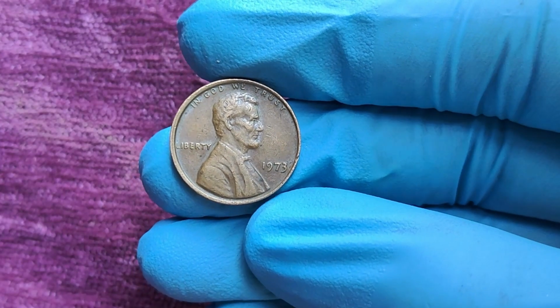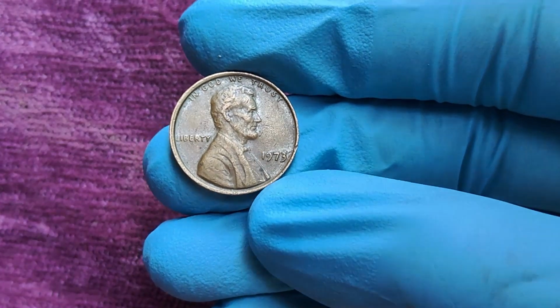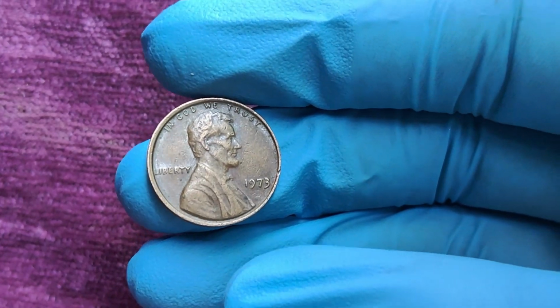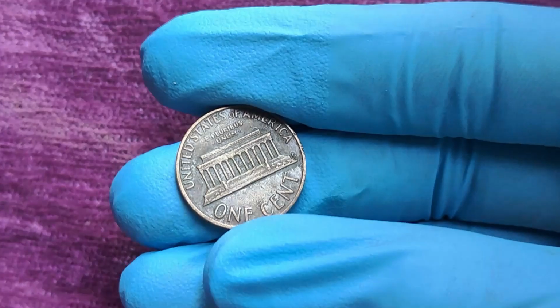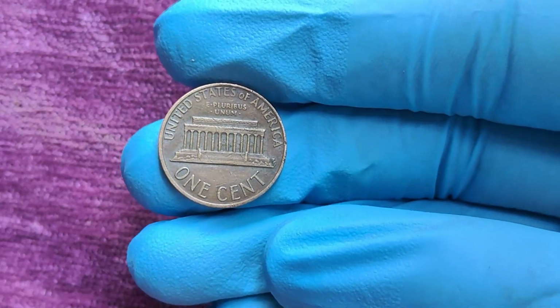Copper coin in your spare change that could change your life forever. Sounds like a fantasy, right? Well, buckle up, because today, we're uncovering the shocking truth behind a 1973 Lincoln penny without a mint mark, a coin that could be hiding in your home, worth up to a jaw-dropping $11.6 million.